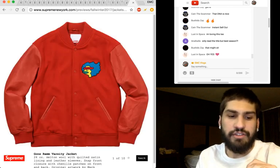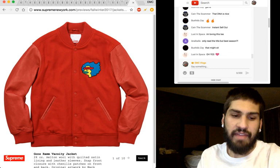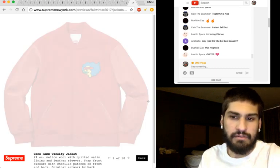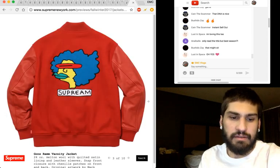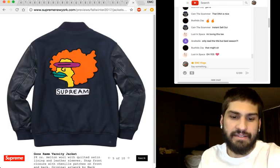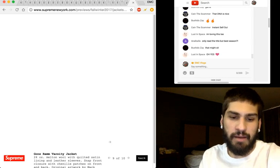Another one is the Gon's Ram Varsity jacket. It has the wool on the chest and then leather sleeves, and then Supreme on the back with the Gon's. Got the navy, red, white, and I'm guessing black just to sum it all up.